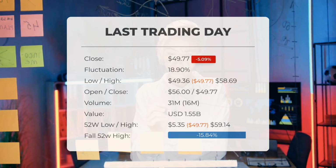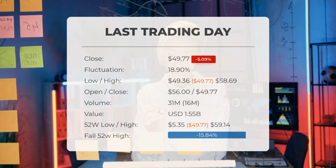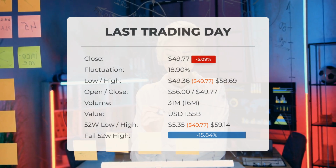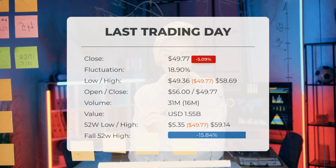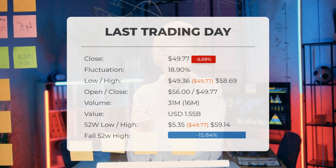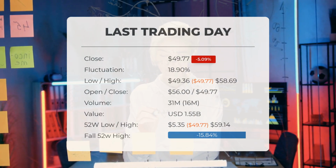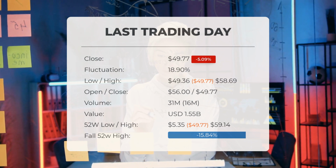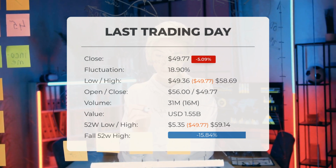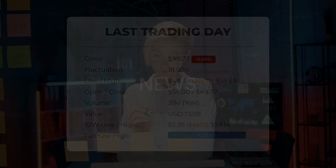In total, 31 million shares were traded, amounting to approximately $1.55 billion. Over the past 52 weeks, the highest price for the stock was $59.14, while the lowest was $5.35. Currently, the stock price is 15.84%, or $9.37, below the 52-week high of $59.14, which also represents the all-time high for the stock.